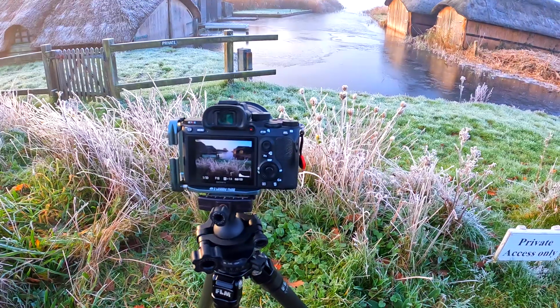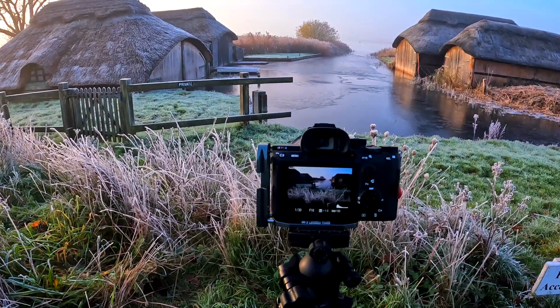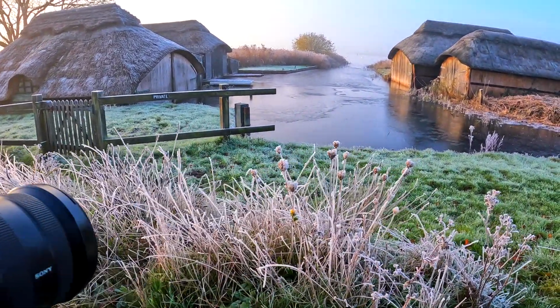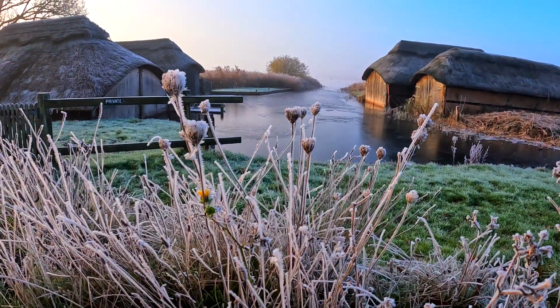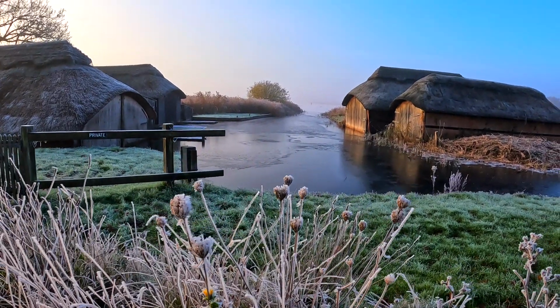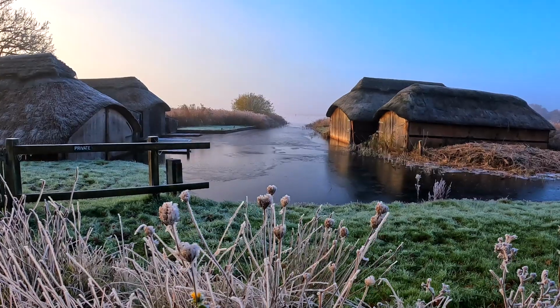Really cool. So what I'm doing now is pretty much just taking the same compositions that I did before the sun came up, and some are a little bit better than without the sun, some not so much. So I'll shoot as much as I can, and then I can always decide when I'm editing. But no sign of the frost going away either, so this is really good.